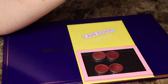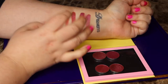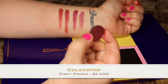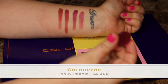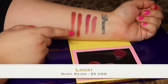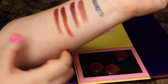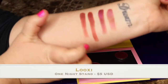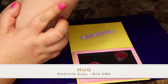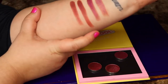Right off the hop, this one is more vibrant than this one, so I'm gonna declutter this, which is Pinky Promise from Colourpop, and keep this one, which is Ruby Rain from Looxi. These two are so similar. This one's a bit brighter and this one has more purple to it. Okay, so I cheated. This is Looxi and this is Makeup Geek. I like the way that Looxi shadows perform on the eyes better, so I'm going to keep this one.